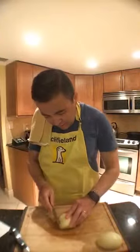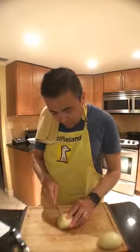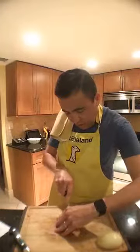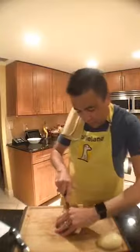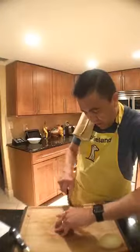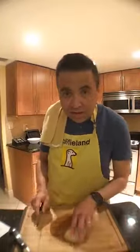Okay, let's see how this little puppy is going to work. See if this onion will cooperate. This is for mincing. This is going to be in the cornmeal. So the cornmeal is 2 cups of cornmeal with lots and lots of tomatoes and tomato paste in it. So that's the basis of that dish.